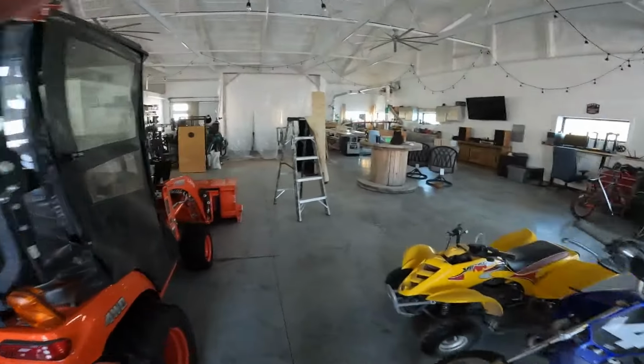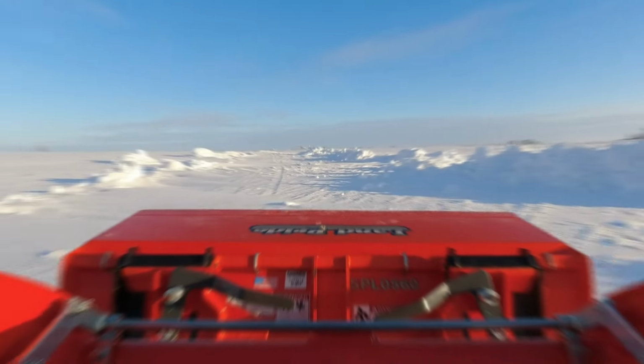What else? So I've got my mother-in-law up at her house that is pretty buried right now. There's a few drifts on the way up there, so I'm going to try to go get those drifts busted through and try to get her vehicle dug out so that she can get to work. So that's the plan. Let's head up there and do it.